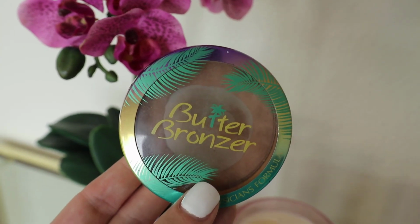I really like this stuff, you guys. As you can tell, I've used it like crazy. I like it because it's a perfect neutral shade, so it's gonna work for a lot of different skin tones, and it's also extremely blendable. So I'm gonna start up towards my ear and then just work back.